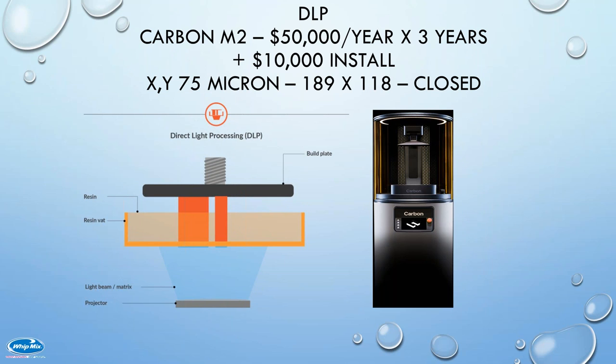Next up, we have this big boy, so the Carbon printer. This is the M2, and this is actually a lease option. You do not purchase this printer. This printer has a $50,000 a year price tag for 3 years, and then you're also going to pay a $10,000 fee for the install. This printer is actually pretty awesome.